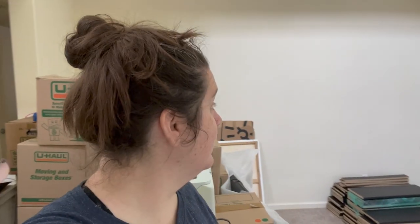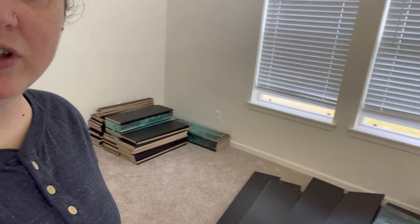And this room that we're in is our front living room. We don't really have much purpose for this room, so we're gonna make this into my little library. It's not gonna be big enough for all my books, just so you know. I have a ton of them. Ton of bookshelves, ton of books.